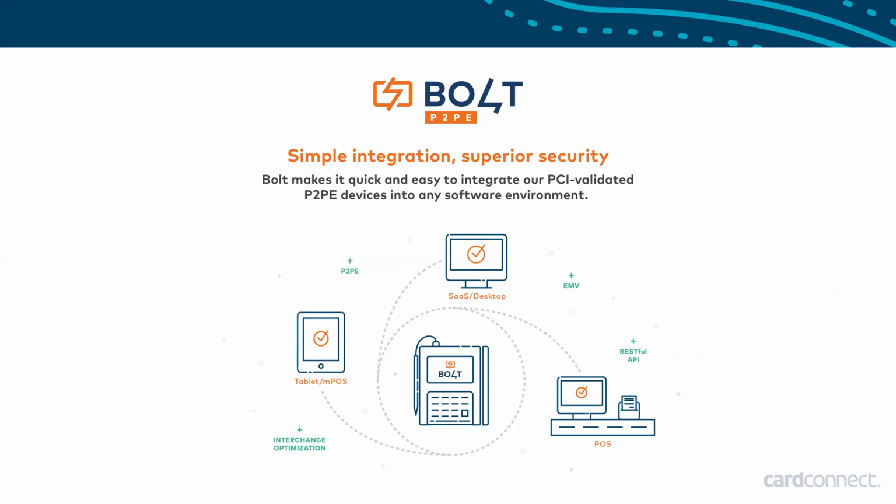A P2PE solution is a combination of secure devices, applications, and processes that encrypt data from the point of interaction, the point when you swipe the card, until the data reaches the solution provider's secure decryption environment. That's kind of confusing, but it just means we're securing that data from the point of swiping the card to the very end point. We also secure the information through our PCI validated solution. So say you're taking payments online, it's still secured because we encrypt that data through tokenization, which we'll talk about in a couple of slides.